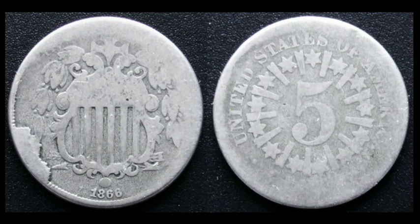And here's another one here as well. This is an 1866 with rays. And as you can see, it's got a great big cud right here on the obverse. Again, another relevant coin. And this one also sold for $36, and that's with 6 bids.